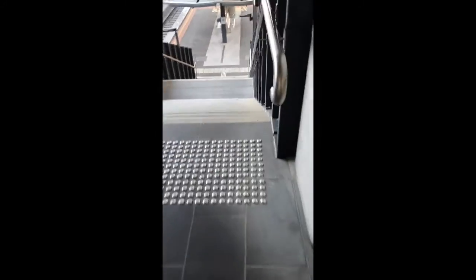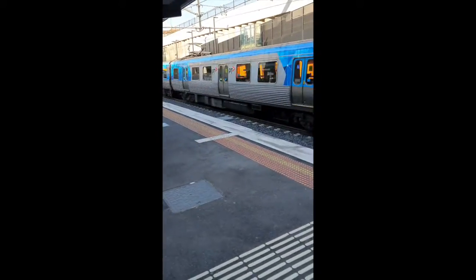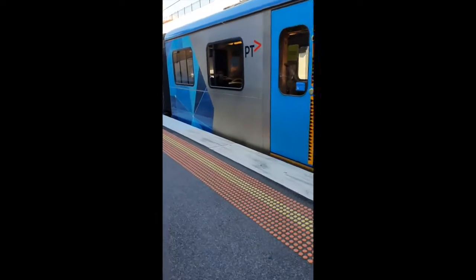So we can head down stairs, show you guys the platform. I hope this is a little bit interesting. Couple of trains here. That's pretty much it, just a screen with where everything's going, and that's all. Then we can head back up.